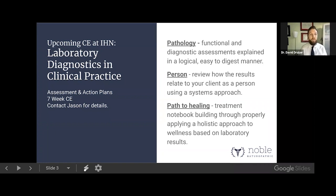I've taught this course before where I've simply gone through the labs, what they mean and what the appropriate values to meet are. But I think the evolution of this is, how do we properly build nutrition plans that are evidence informed to improve these results? And that's what we're going to do in this course. It's going to be really exciting.